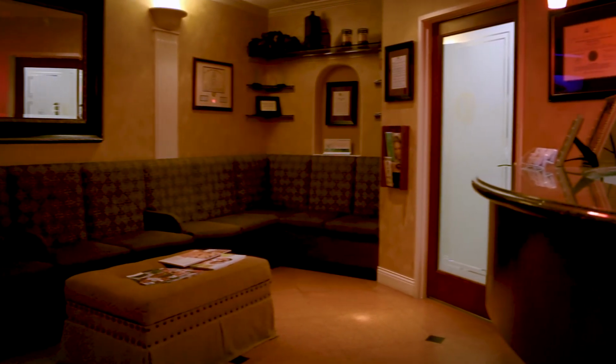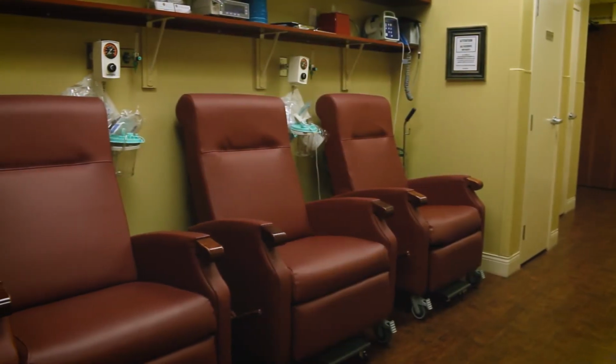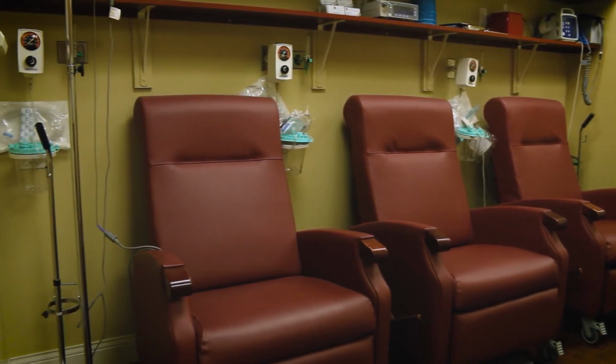Once your child is in recovery, and depending on your child, it should be about 10 to 15 minutes until one of our surgical staff comes to get you from the front. You will be brought back to recovery and be reunited with your child. Due to limited space and the privacy of other patients, only one parent or legal guardian is allowed in the recovery area. Please note that cameras and videos are always prohibited in recovery.